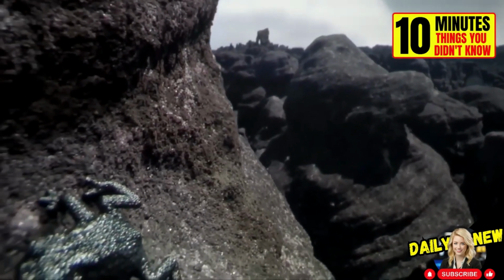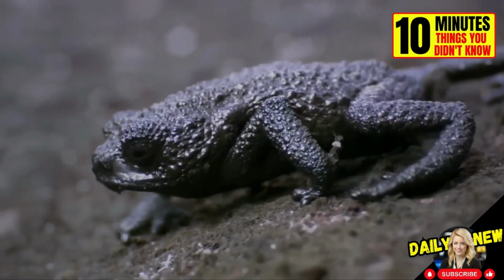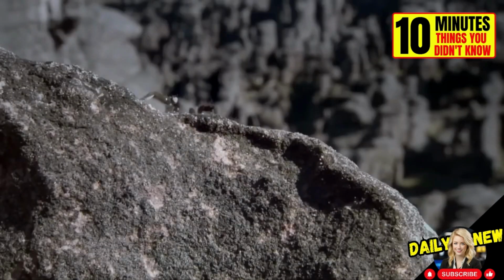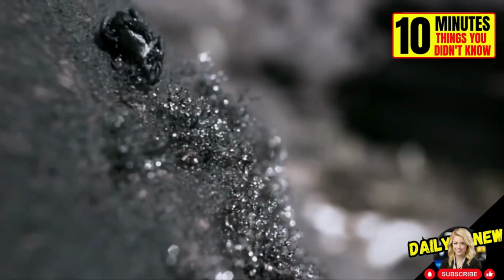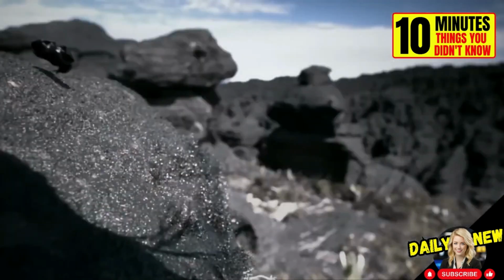This is the rough-skinned Kukanan toad. It is nicknamed the stone toad because of its peculiar escape method. When in danger, it shrinks its limbs and rolls down the hills as if it were a stone. It is so small and light that it does not get hurt.